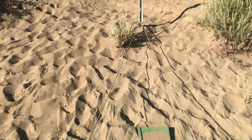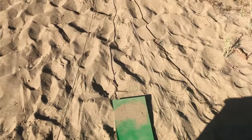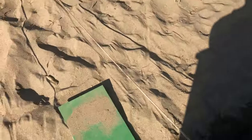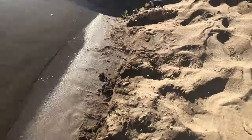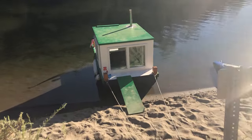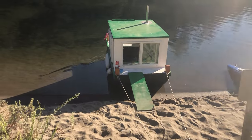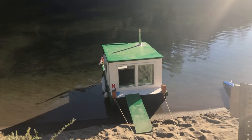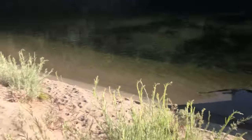I'll go up and show you the campsite. We're out here on Lake Clementine, which is a very, very pretty lake. A little gangplank there that helps me walk onto the boat. Then I'll walk over the roof and get into the back without getting my feet wet.